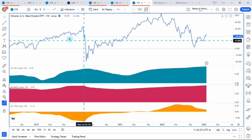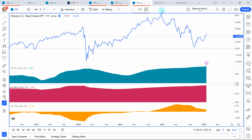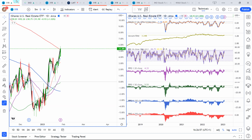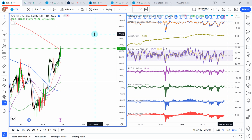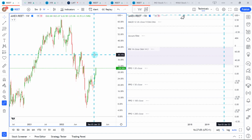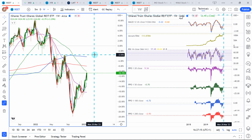So we start here with weekly data points, looking at relative performance. Against the S&P 500, we have 91% positive correlation, 98% with REIT, which is very strong, 18% with the 10-year yield. Looking at the daily data points, 98% with REIT, 81% with SPY, 90% negative with the 10-year yield. But obviously, looking here, longer term and short term, the strongest correlation is with REIT. Here we have that one. And in this case, we have had a strong rally as well.